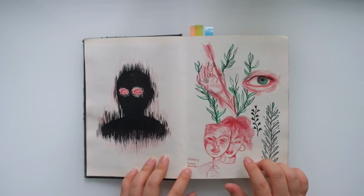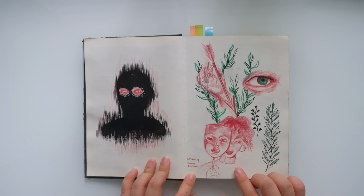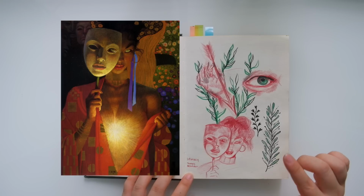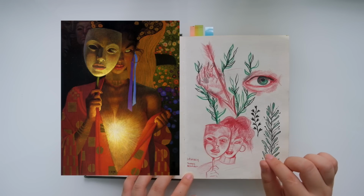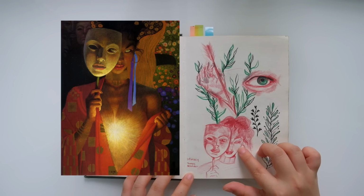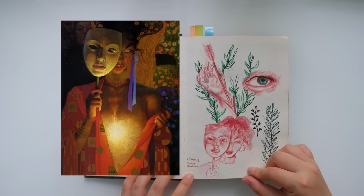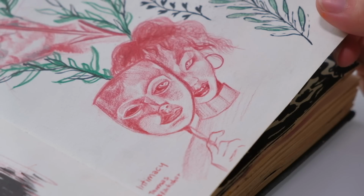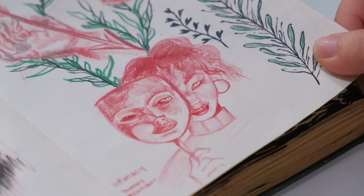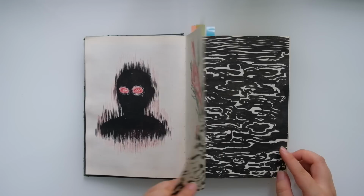I want to talk about this pencil sketch here. This is a study of another artist's work, and this is the original painting. It's called Intimacy by Thomas Blackshear. I really like the dramatic light and shadow work in the original painting, so I wanted to do a study piece of the artwork to also practice my pencil rendering skills.